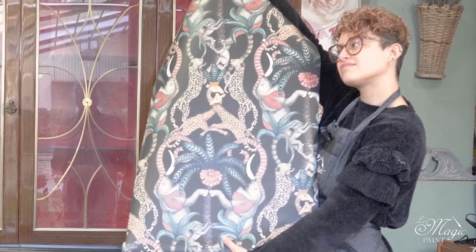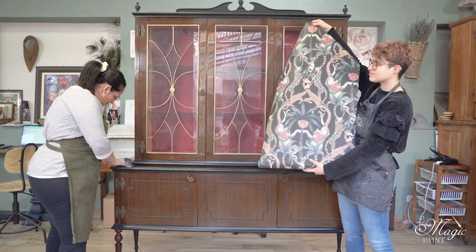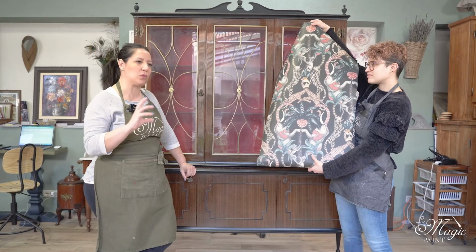This one in particular is named Safari Totem. And I have to tell you the truth, it resembles a damask, a totem, joining all the animals and forming this kind of hymn to the forest. And I think it's beautiful.